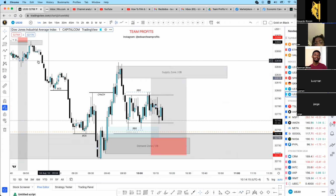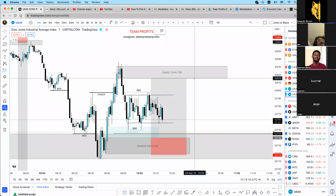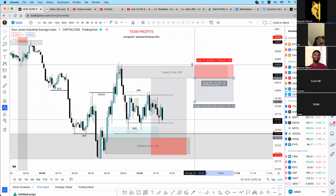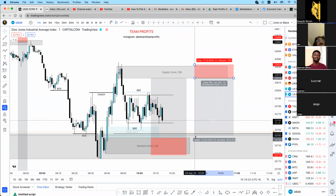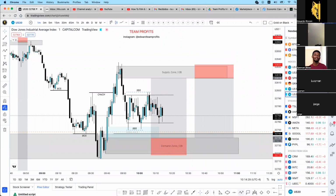Now, if the price breaks to the upside right here, you can maybe start doing this and take profits at the next order block. You can do something like this. Okay, in any direction it breaks, if it breaks to the downside, or if it breaks to the upside, you know, you could be looking for a sell.